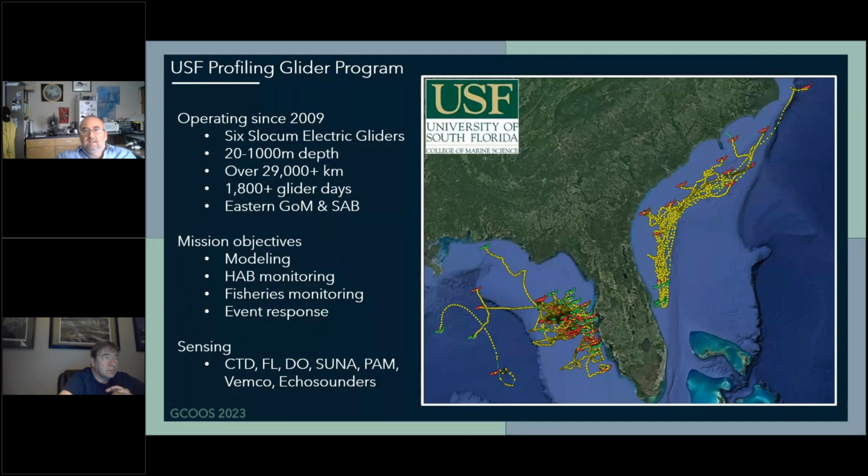We are also trying to expand into providing data for fisheries managers. And in the past and currently, we try to support event responses, currently with the hurricane intensity forecasting, but also in the past with oil spills, trying to understand where things may be going.